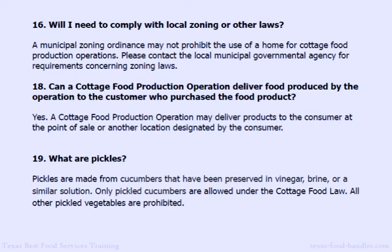Can a cottage food, not cottage cheese, cottage food production operation deliver food produced by the operation to the customer who purchases it? Well, yeah, you can drive it over there if you want. A cottage food production operation may deliver to the consumer at the point of sale or in a location designated by the consumer. Meet me at Walmart's, I guess.